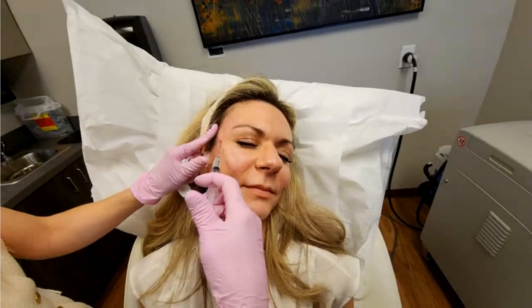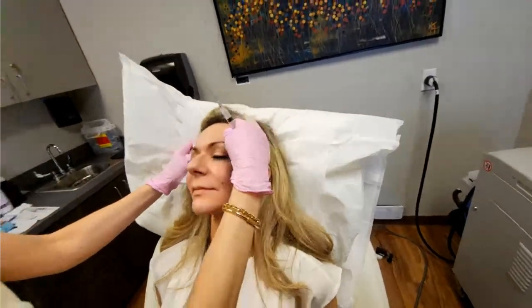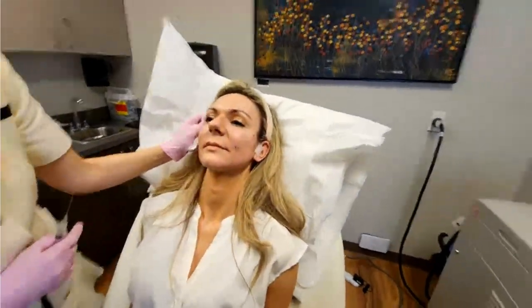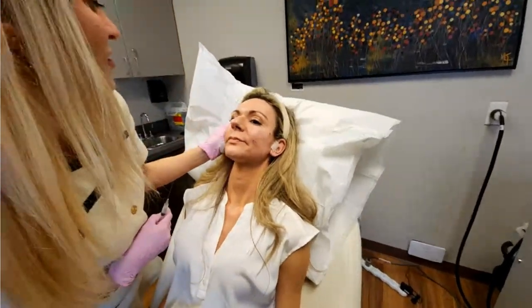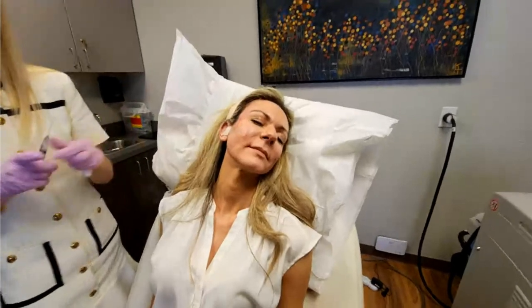I told her before it's not going to take much. So we're going to do 1 vial of Sculptra for her total. So half her area. All right, my dear. Turn this way. Excellent. Great job. Beautiful. Okay, now turn away from me. Great.